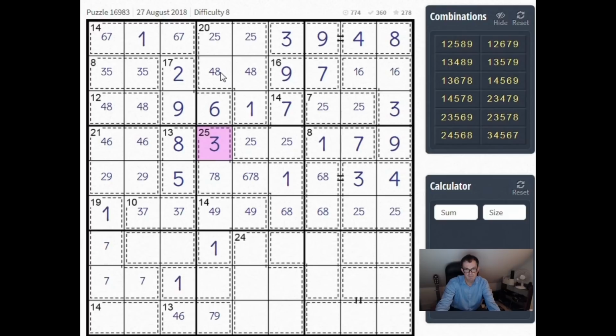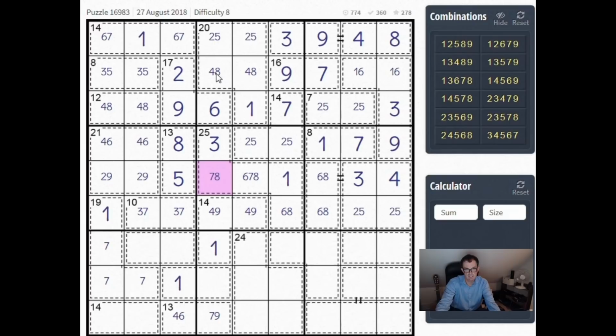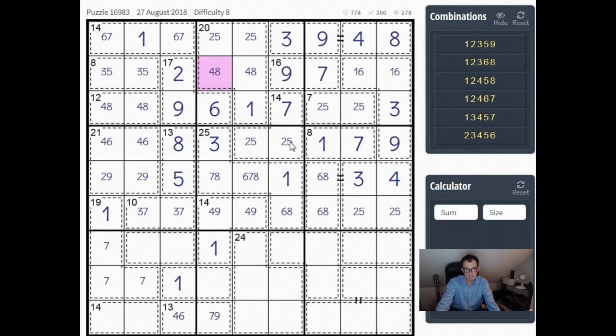Is that a 4, 7, 8, 9 quadruple down this column? 4, 9, 7, 9, 7, 8, and 4, 8, I think it is. So this must be a 2 or a 5, I think we can prove from that.